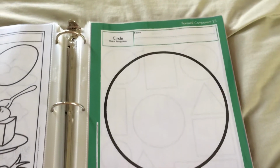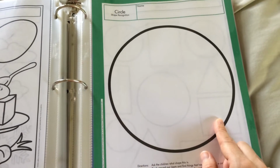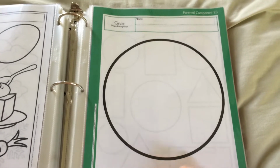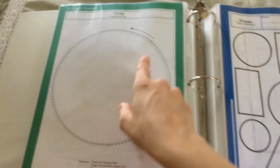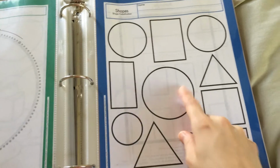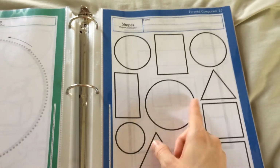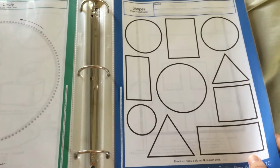And then they move on to shapes. So we have a circle, and you'll ask them what shape it is, see if they know it, and ask them what items in the home are this shape, the circle, what items are outside are a circle. And you can do that for each of the shapes. You have them trace the shape, and then you can have them put X marks depending on what the directions say, or what directions you feel like making up. You can have them color in the shape that they're working on, the circles.